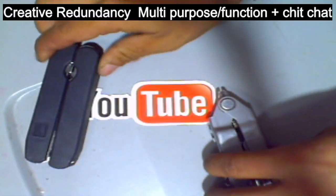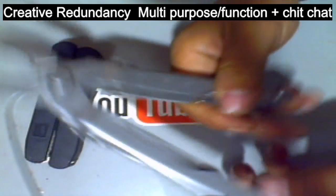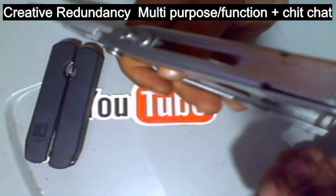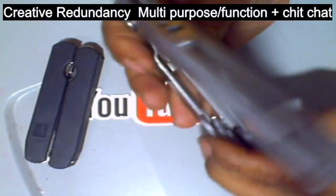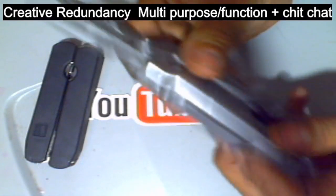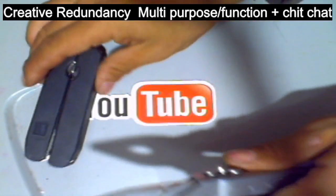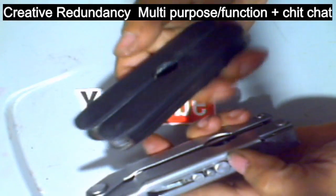I mean, a lot of them have pliers. Like this Gerber one I have here, maybe a file, a saw, serrated, Phillips, straight edge, flathead, can bottle opener, some of them have a lanyard, knife, needles, pliers, wire cutters. So, of course, with some of them the tools are accessible on the outside and some of them aren't.